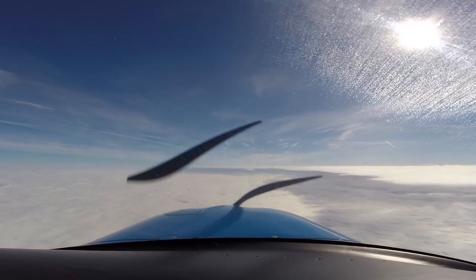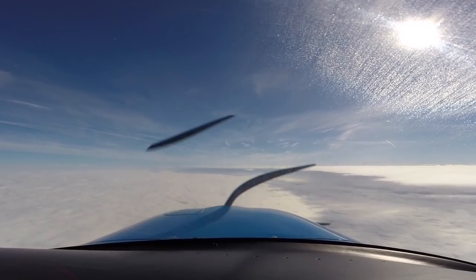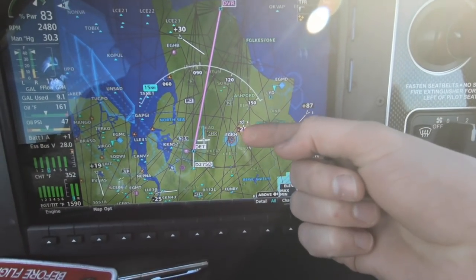Emirates 12, climb now, flight level 80. Emirates 12. So here are the airplanes.